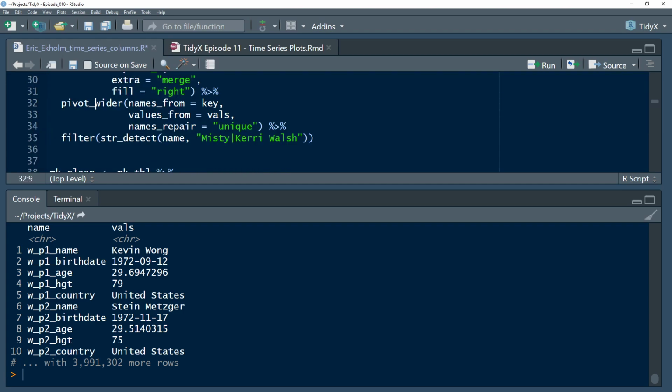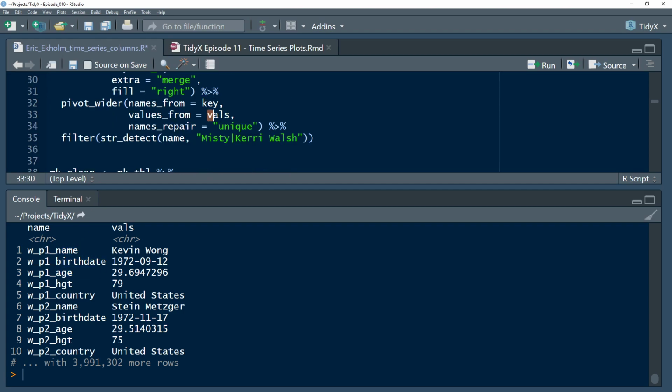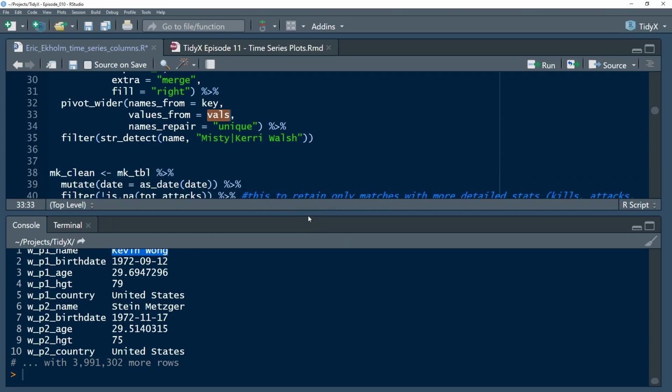So now he runs all that. Then he does a pivot wider. From key, which is the P1 statistic, make that wider with the values that exist inside this. So now what he's doing is trying to create a data set that is one row per player per game, I believe. With all the stats across that game, including in that name column, the vitals: name, birth date, age, height. Boy, that's some pretty tricky manipulations there.